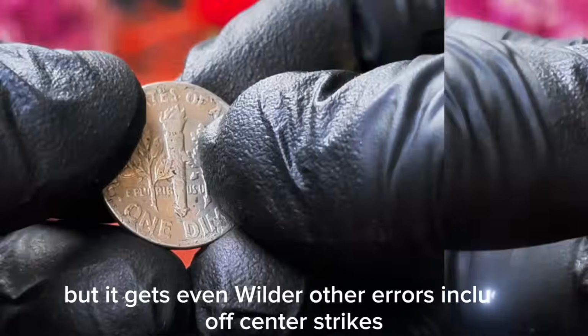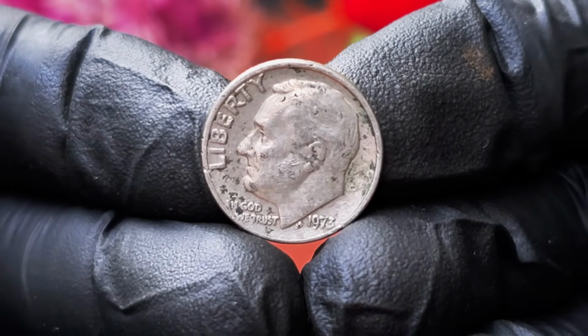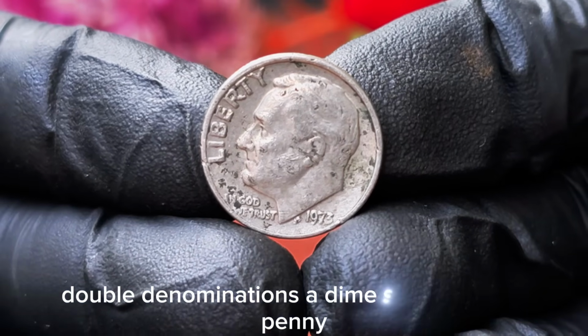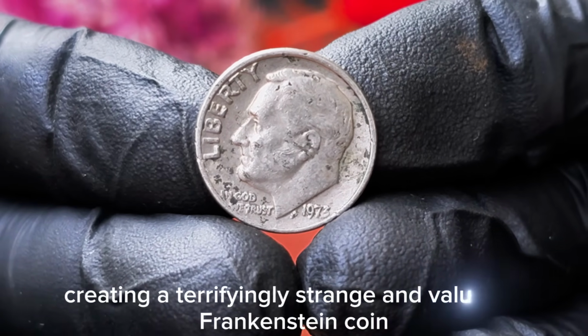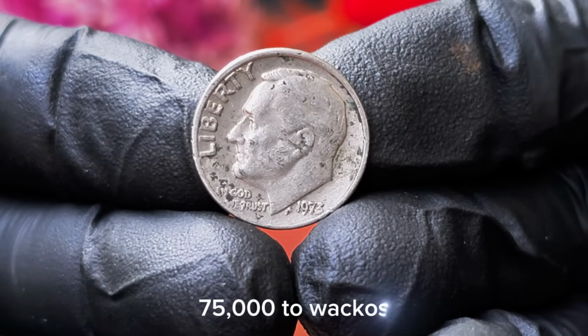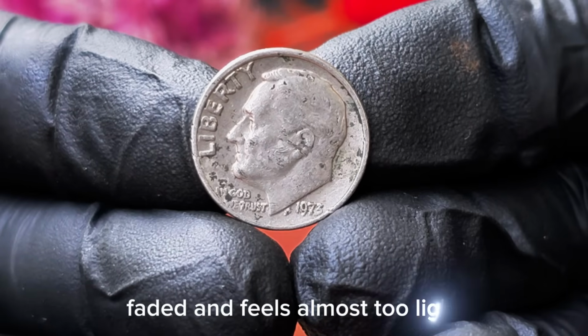Other errors include off-center strikes, where the entire design is shifted off the coin, clipped planchets, where a chunk of the dime is missing, and the Holy Grail, double denominations, a dime struck over a penny, creating a terrifyingly strange and valuable Frankenstein coin. One of these double denomination errors sold for $75,000.